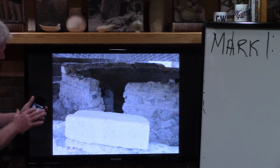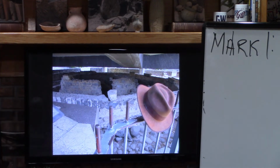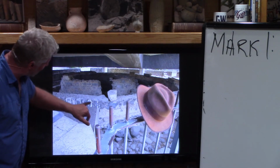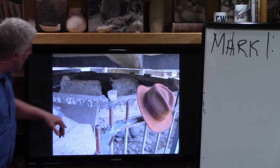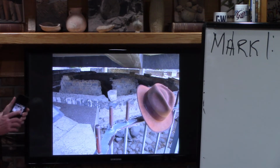But, and there it is again. There's my hat hanging in the front yard on Peter's gate right there. So that's my hat right there. So that's, again, you can see the building coming out here. Here's a gate outside of the Byzantine wall, outside the first century wall, outside of Peter's house. And then you can see other things going around there. And up on top, you can see that's the new modern building.